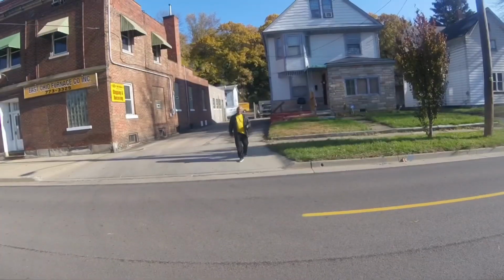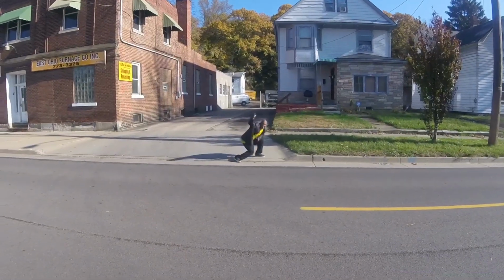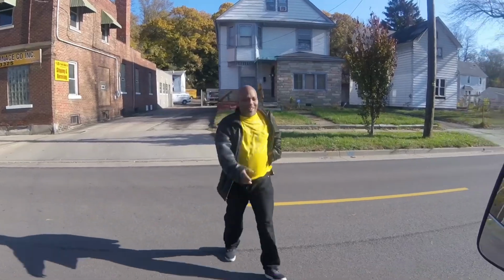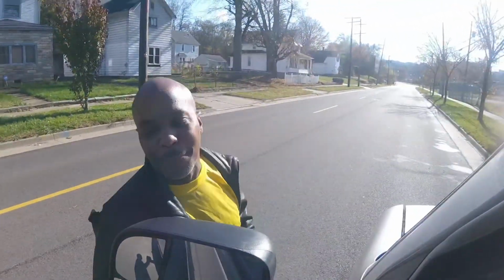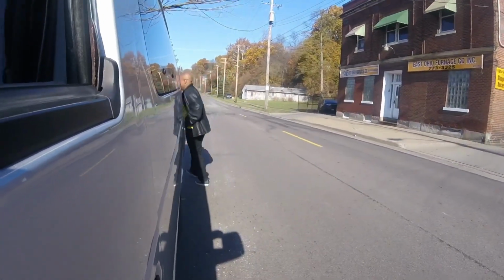Everybody, here's the new driver in training. Let's give it up for Duck Plucker. Yeah, hold on, in fact, I'll do a quick perimeter check. Hold on real quick. Go ahead. That's right. How you doing? Alright, we'll check back in with you in a minute.